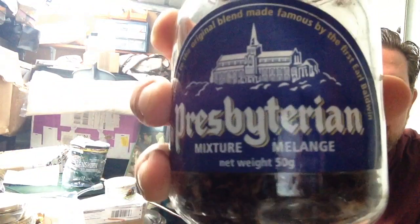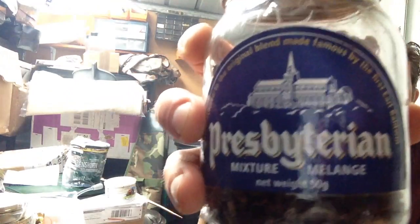I'm smoking something. It's very, very easy to neglect your favourite tobaccos, isn't it? When you've got quite a few tobaccos you want to try, and things you've just bought, and things you've been aging in the cellar, you end up neglecting your favourite tobacco. So I'm smoking this morning, it's got to be in my top 5, I think, Presbyterian mixture.